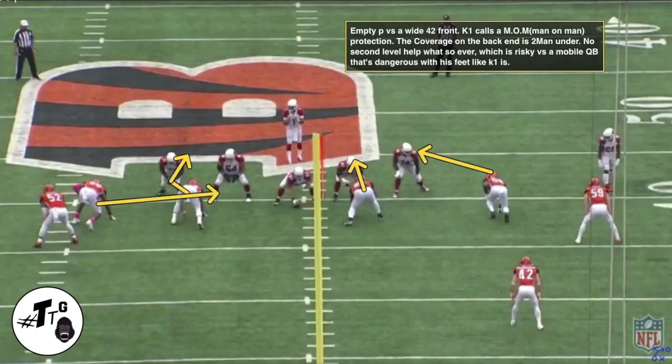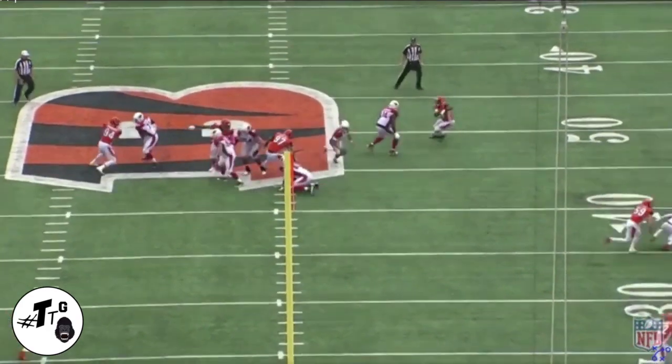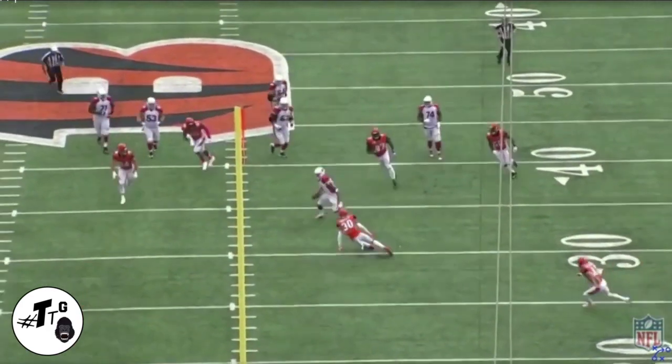Empty personnel wide 42 man front. K1 calls a man protection, man on man. The coverage on the back end is 2 man under. No second level help whatsoever, which is risky with a mobile quarterback who's really the best athlete on the field at all times.